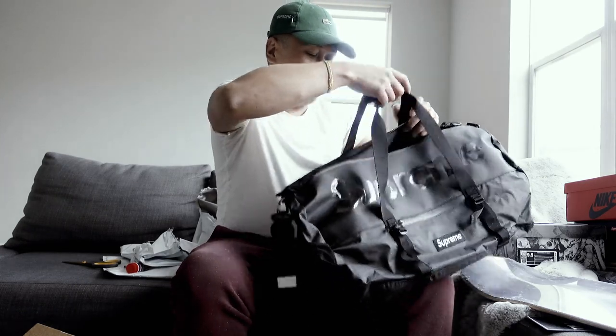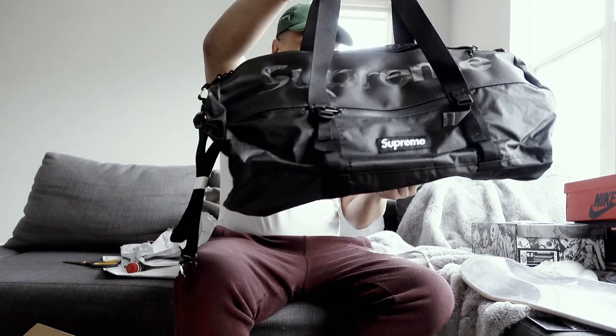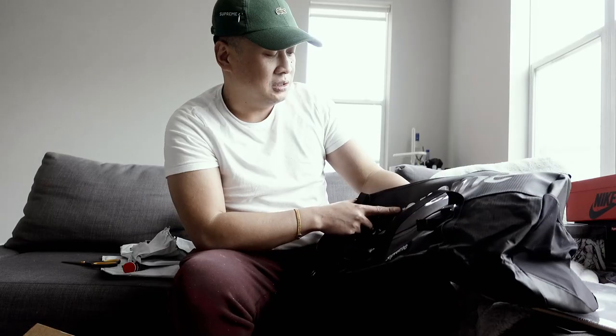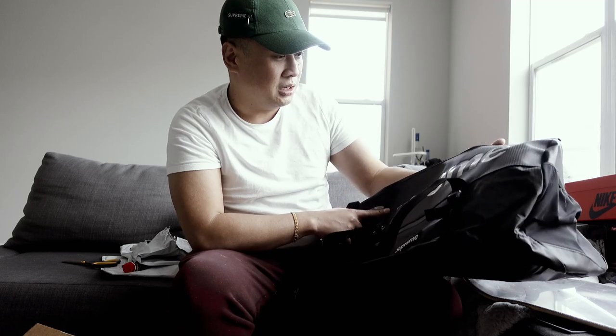There you go. This is equivalent to a 55 Duffle bag, no? But there you have it. I can't believe it. I did not know that this is actually see-through. This is the first time me checking out the bag. Even though I opened it, I didn't really check it out. But now looking at it, like, wow. You have to make sure that your boxers are clean when you pack it here, because they can actually see it if you have skid marks.